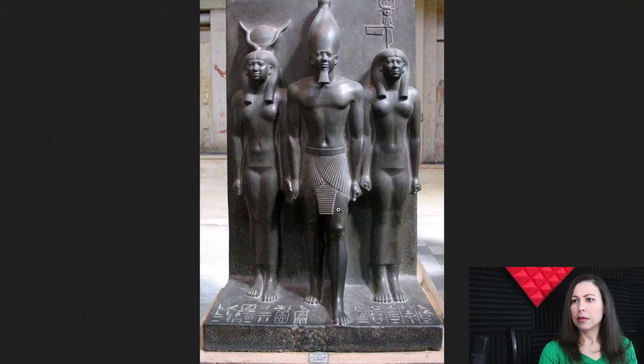Very precise. These are his two wives, supposedly, and this is Menkaure. Once again, nice broad shoulders, nice physique. These people looked very athletic for their time, don't you think? Because I think back then, the Egyptians didn't look anything like this.